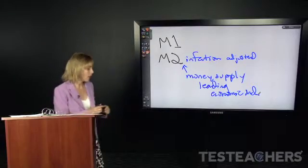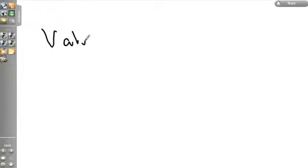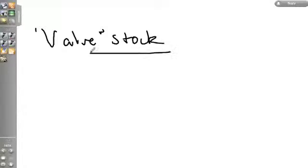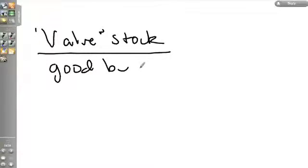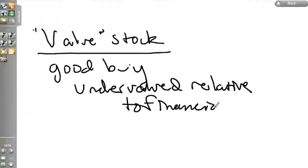The test loves, I know I've said this before, but they love the defining characteristic of a value stock. Now remember, when they use the term value stock, they mean a stock that represents a good buy. So they mean a stock that is undervalued relative to financials. Undervalued relative to financial analysis.